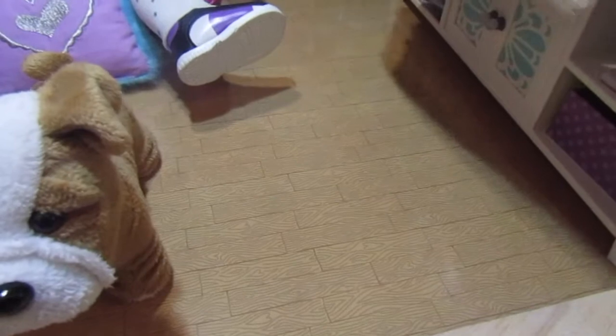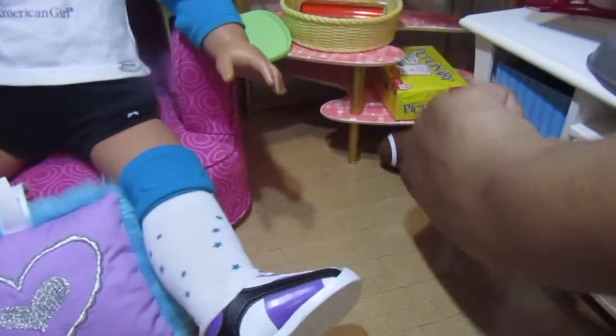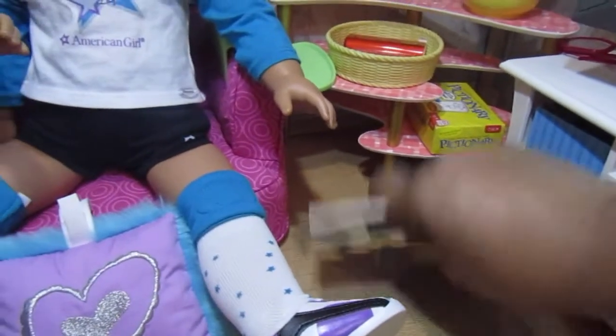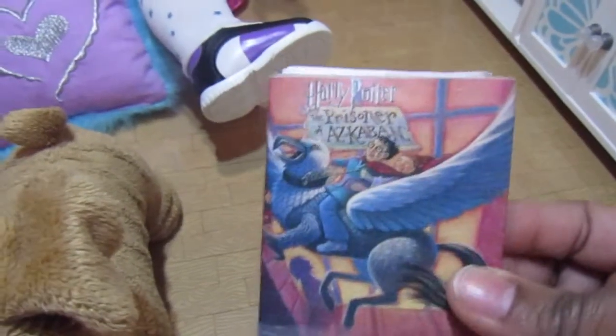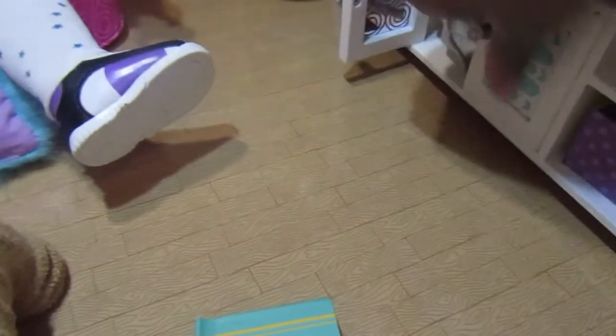Then on the bottom, we have some books that the girls would be reading. So we have the Sage mini book. We have just a regular book to write in, like a composition book. Geography for studying. And then of course, Harry Potter, because I'm a Potterhead, so everybody has to be a Potterhead. So those go there.